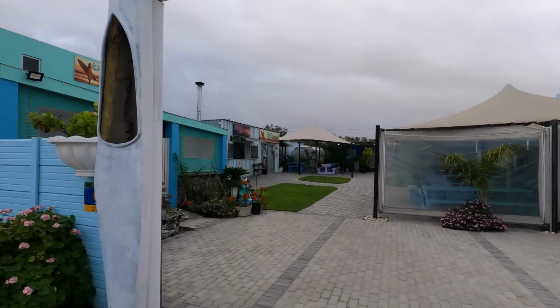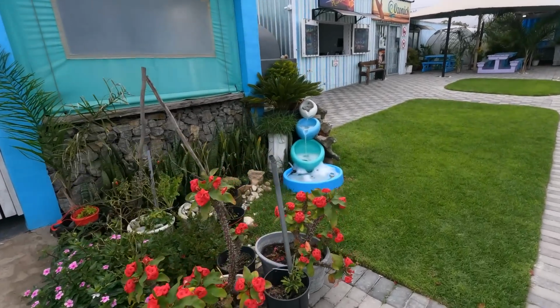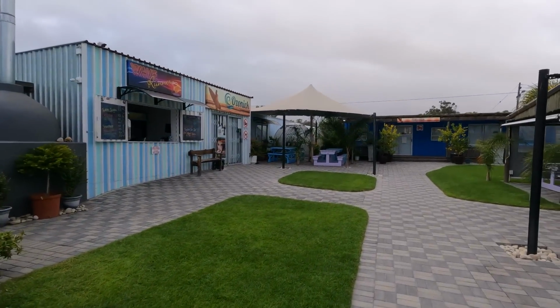And yeah, let's check this out. Beautiful flowers and a nice water display. Nice little restaurant, so they seem open.